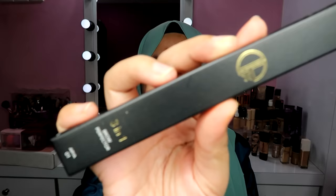Kita ada eyebrow in here, okay? So let's try. This is 3-in-1 brow perfector. This is in the code Arya01.